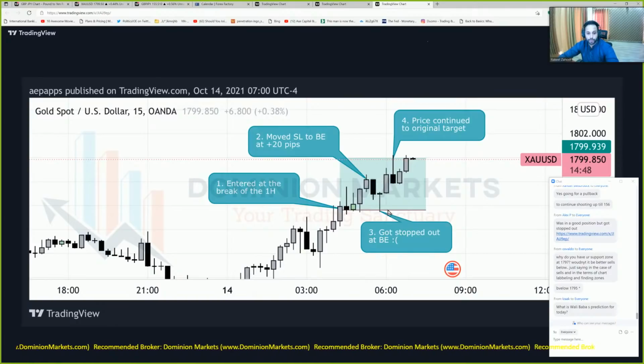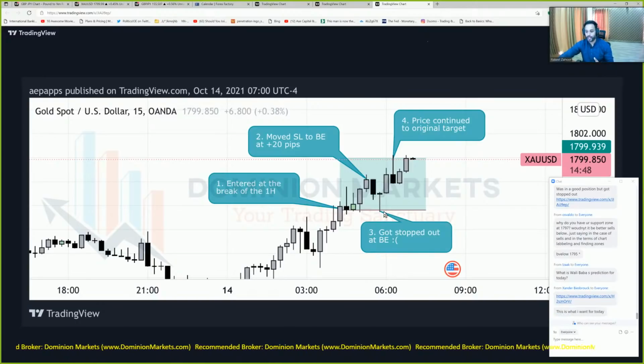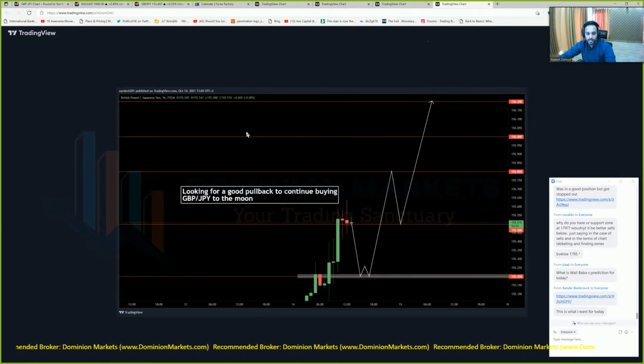Because when you move stops to break even with the full position, that means you're accepting that break even outcome. Make sense? So when you move stops to break even, that means that even if it comes down, you're accepting that break even outcome.